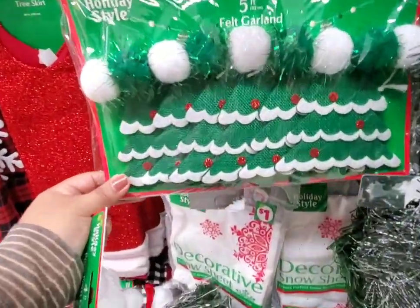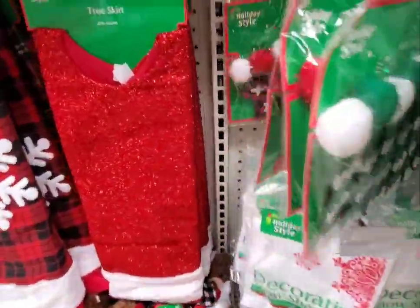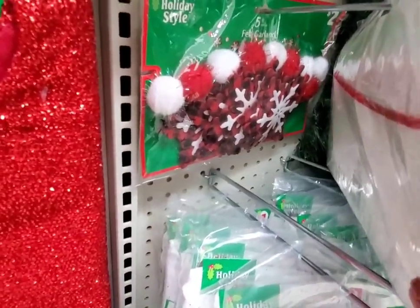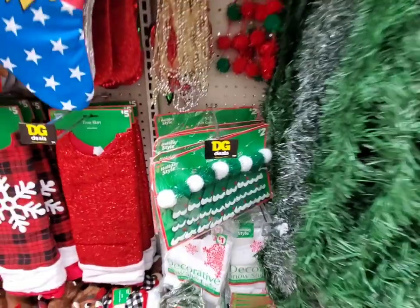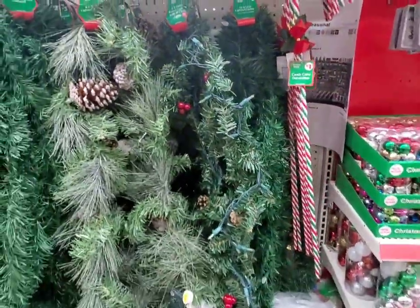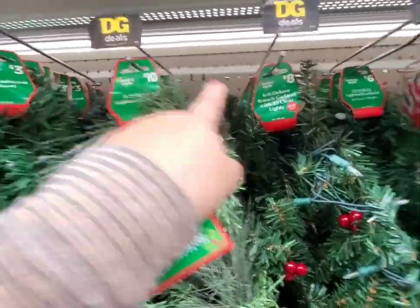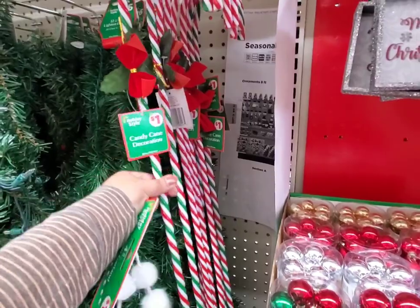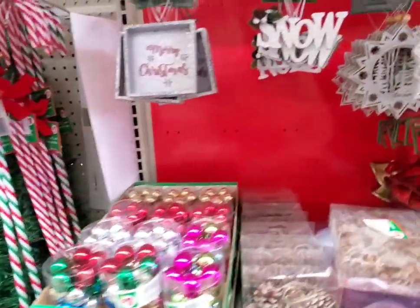I haven't seen these. They have the trees and the snowflakes with the plaid. All these garlands. These are $3. These are $10. These are $8 and $6. The candy cane for $1. The ornaments all are $1.